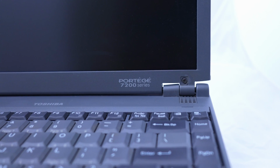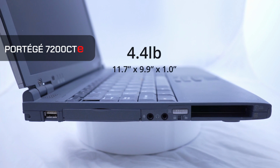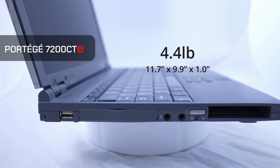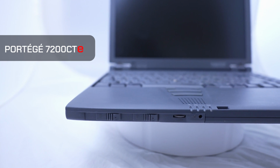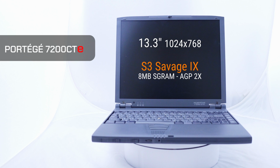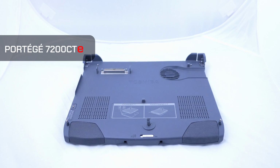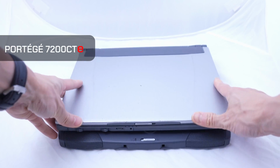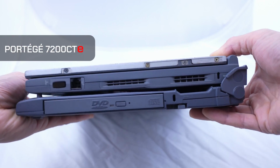The Portege, the most compact and lightweight among the three, weighs just 4.4 pounds and is approximately 1 inch thick, which is remarkable even by today's standards. It features a 13.3-inch screen driven by an 8MB S3 Savage IX. A docking station is required in order to use a serial, parallel, PS2 ports, floppy, or an optical drive.